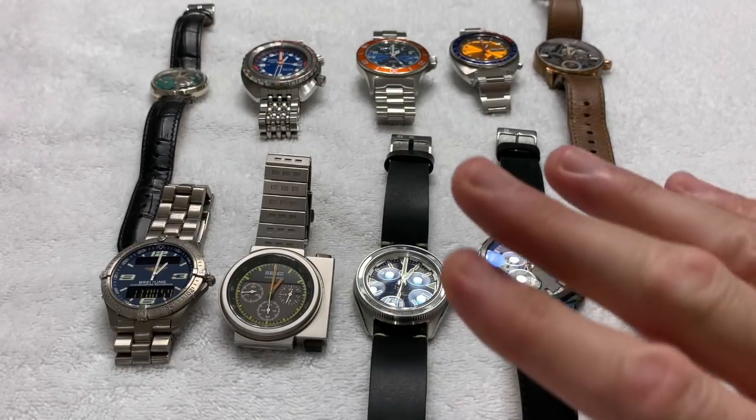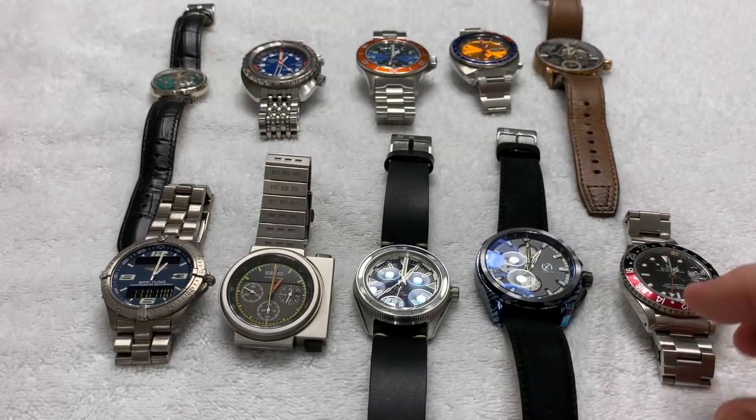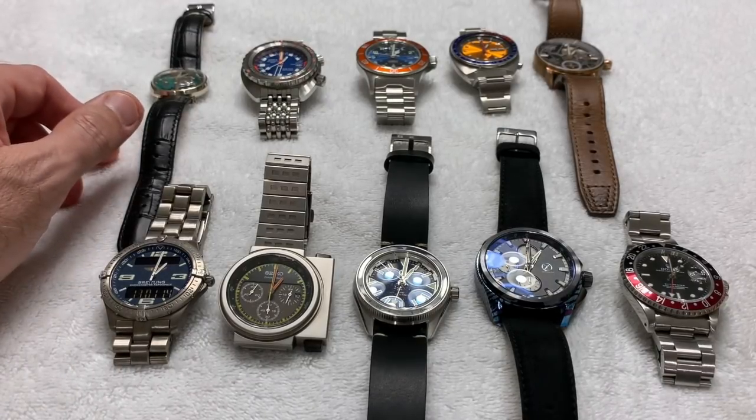All these watches have been reviewed in detail, so if you're interested in a particular watch or watches, just run back through my archive. You'll see detailed watch videos on all of them. Model numbers, sizes, movements, and so on. So I'm just going to go through these fairly quickly.